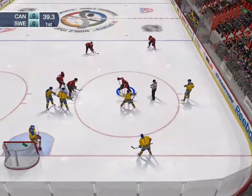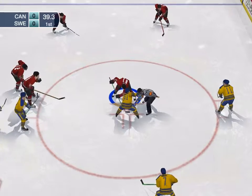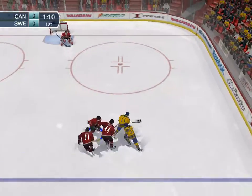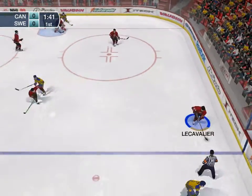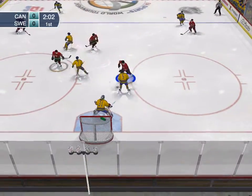About to drop the puck. Canada wins yet another faceoff. He gets laid out, and he takes it to center. It's 2-on-1. Jim, what a tremendous move. Goes behind the net. They bring the puck to center. And it's over the blue line on the attack.